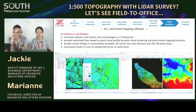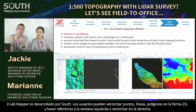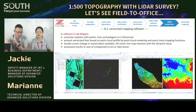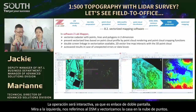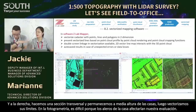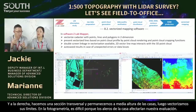Zilla Mapper is developed by South. Yeah, another software kit from us. Users may vectorize points, lines, polygons in the 2D way and refer to the left window and vectorize in the right one. The operation will be interactive as it's double screen linkage. For example, we refer to the DSM and vectorize the house in the point cloud, and on the right, we make a cross section. So rooftop here, cross section, for the houses, then vectorize the boundaries.